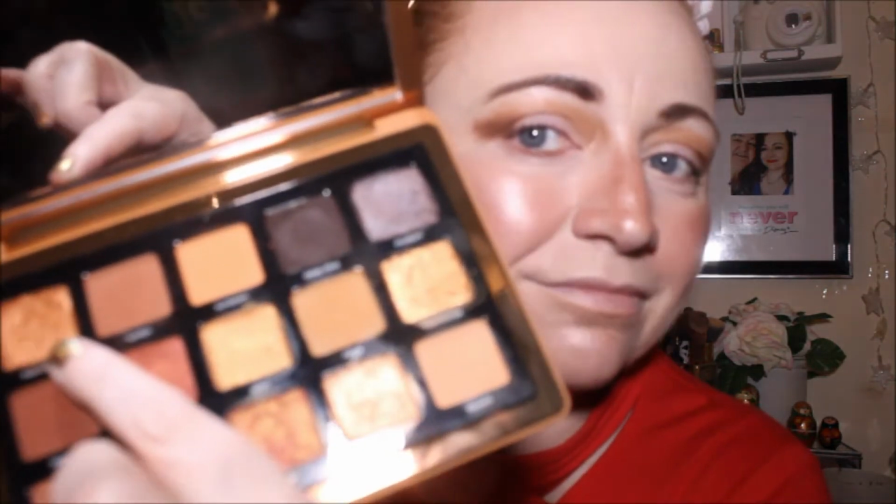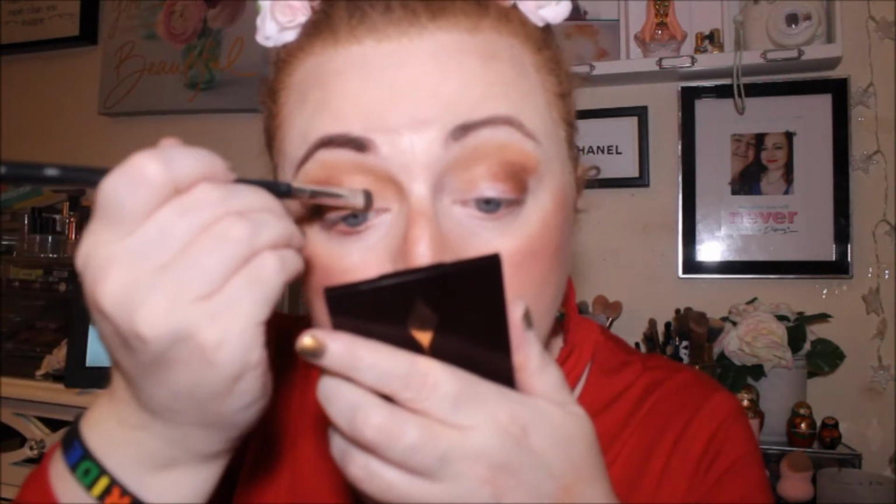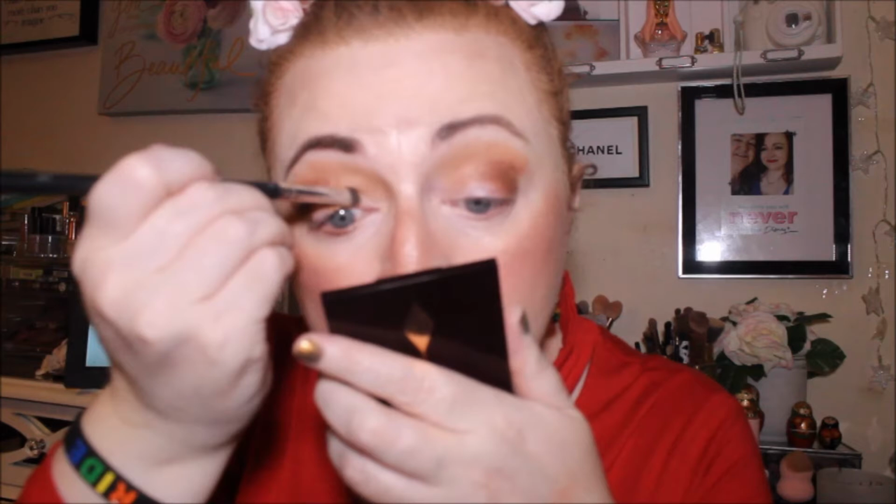Now I'm going to go, oh gosh, I nearly dropped it. I've got it all over my hand. Now I'm going to go in with True Copper. Gosh, could you imagine if I dropped that on the floor? That would have been a very expensive do. Ooh, that's pretty.